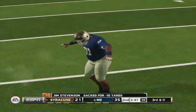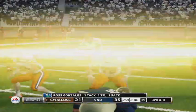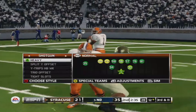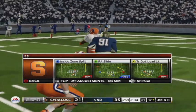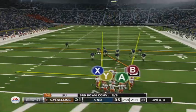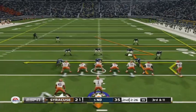Sack for a loss. Man, these guys can be aggressive. When you stand back there and take hits like that, you definitely are going to feel it the next day. Here's third and 11. Ball on the 12-yard line. They can't hit a thing down there.